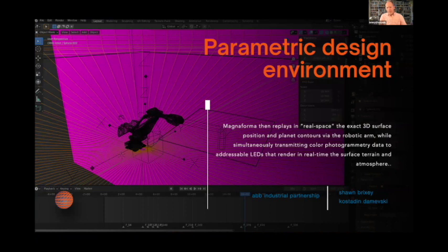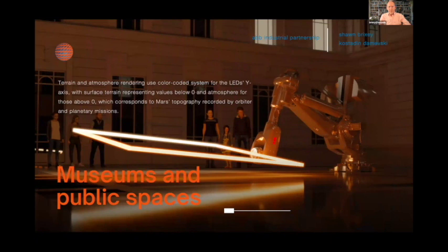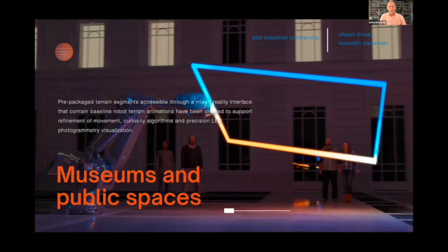So the terrain and atmosphere rendering use color-coded systems, basically the x-axis with the surface terrain representing values below y and the atmosphere for those above zero, which correspond to the topographic colors that you'd see. Then we developed in the lab prepackaged terrain segments, I'll show you some videos in a second, that are accessible through this mixed reality interface so that we can work on the process. Let's see, this is the project in situ.